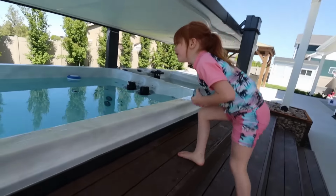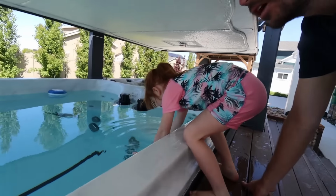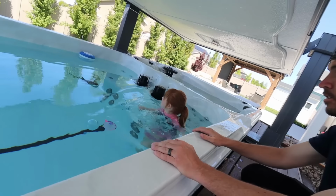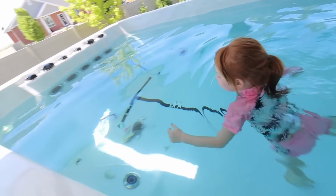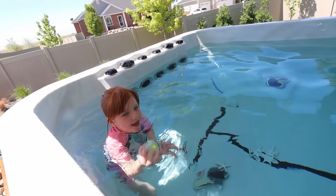Always by the mama. Where's our turtle? Where'd our turtle get off to? Oh, where is he? Okay, where's that turtle at? I don't know. I need to dive in there. You're gonna go after the turtle? Where is my goggles at? Oh, I see the turtle. Okay, can you get it? Mm-hmm, he's down here. I got him.